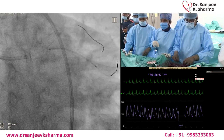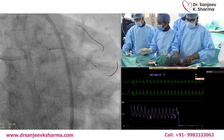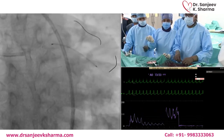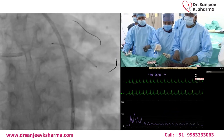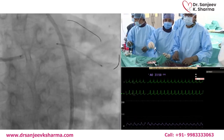Yep. Now, in this case, one point we wanted to make: with 7 French, there was a lot of dampening. So I think we had to bring the LAD up to the ostium. So our LAD lesion from left main to LAD will bring it up to the ostium of the left main. Keep going. Yeah, that's fine. So this is a 4.0 and it's a 4.0-24. I think we should be able to take care of that.